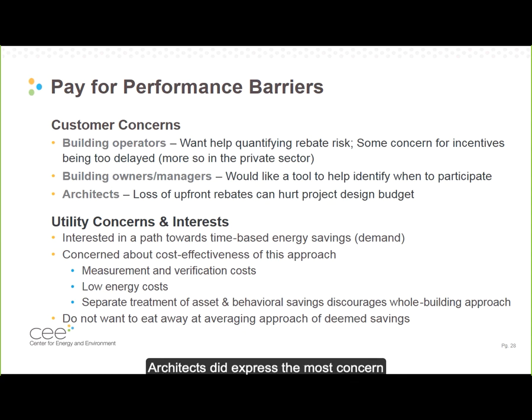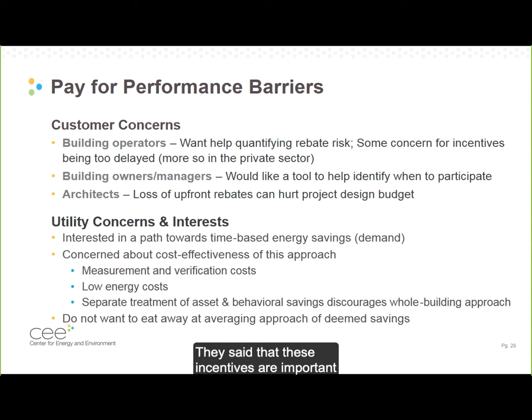Architects did express the most concern about the loss of upfront incentives. They said that these incentives are important for preventing some high-performance design decisions from being value engineered out, and that this should be looked at.